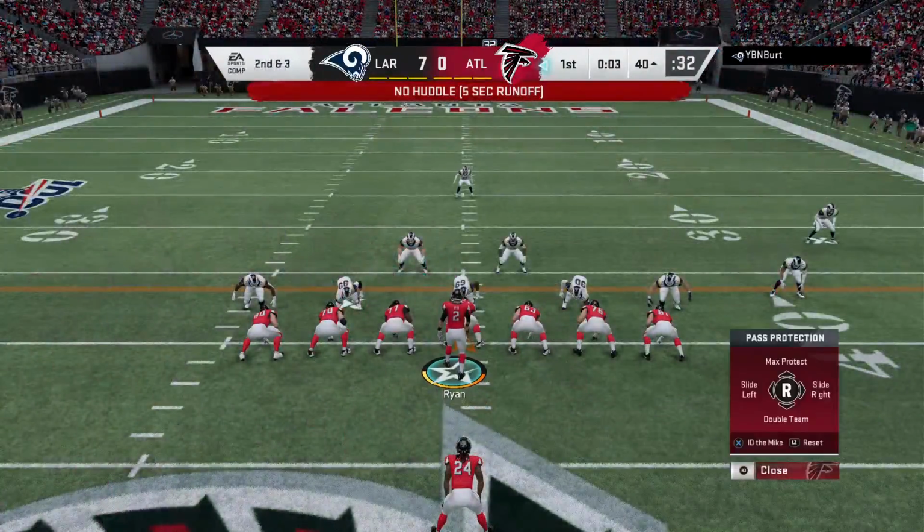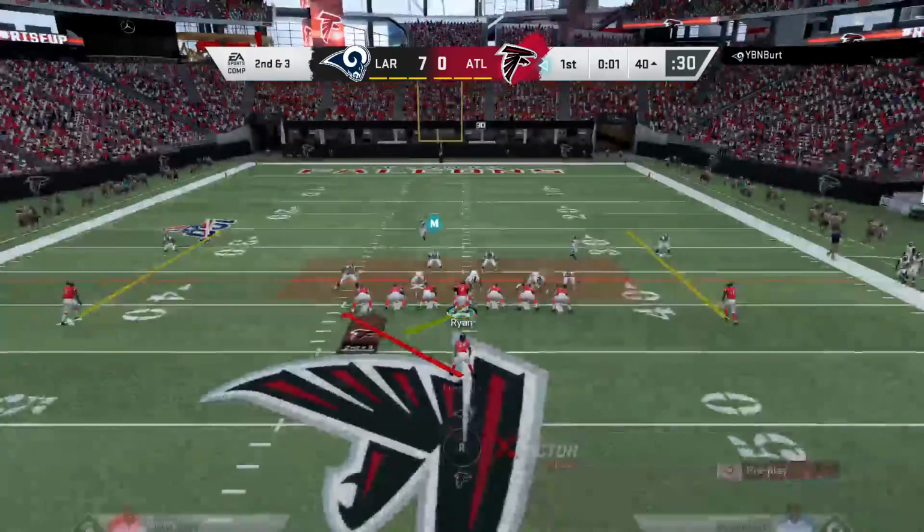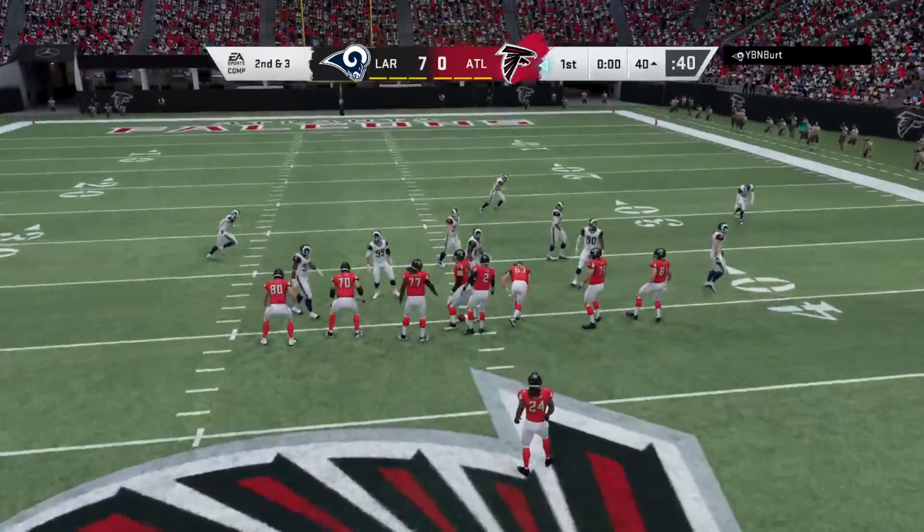Gives him 7 there on the first down carry. 7 yards on the pickup there, and it'll leave him with a 2nd and 3.